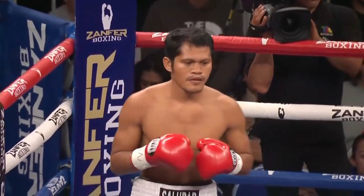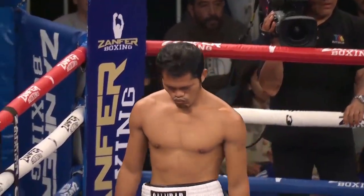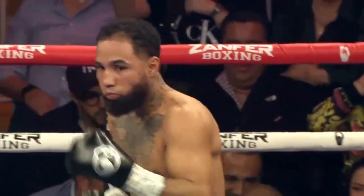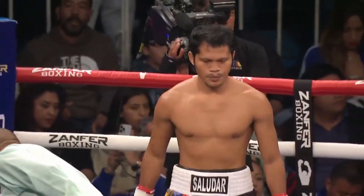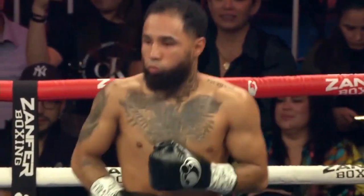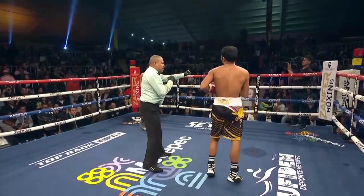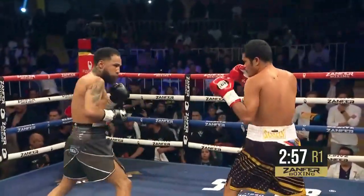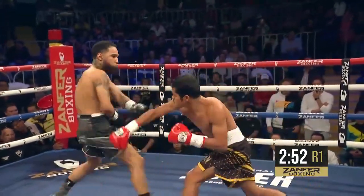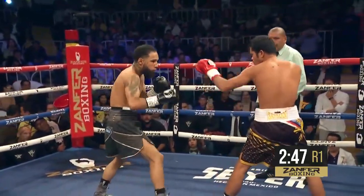Here we go. Round one of a scheduled 10 underway from Metepec, Mexico. Saludar, the orthodox fighter. Nery fighting in the southpaw stance. Be no switching for Nery. No, it won't be. Saludar has faced a number of southpaw fighters in the past, so it is not going to be foreign territory. And let's see how fast Nery starts this fight. Notoriously fast starter. There's no slow starts with Luis Nery.